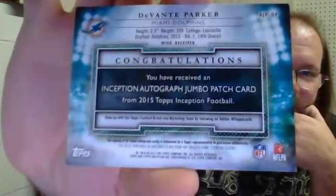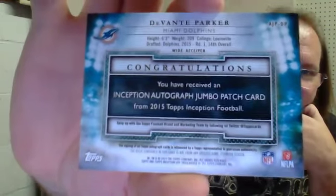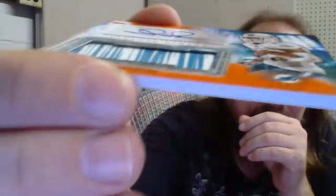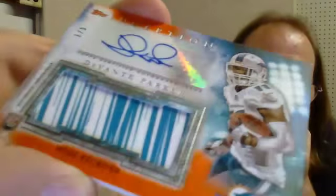That right there is what the back looks like. And it's a high gloss on the relic piece. I don't know if that's from a glove, because it doesn't look like it's from a jersey. Let me tilt it up a little bit. If I tilt it up, you can see kind of the reflection in the light. Maybe not. I can't seem to catch the light, but it's got a high gloss.